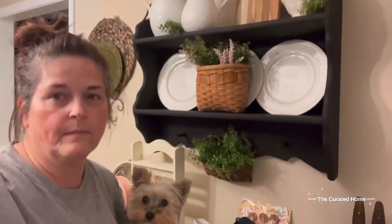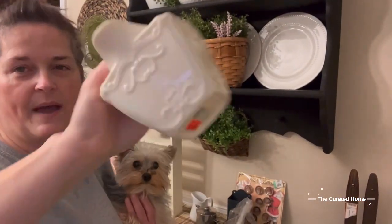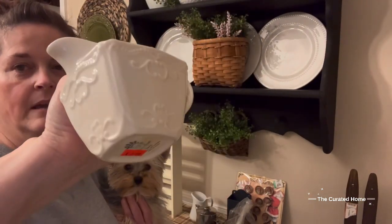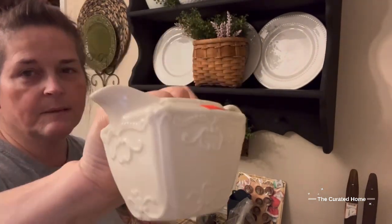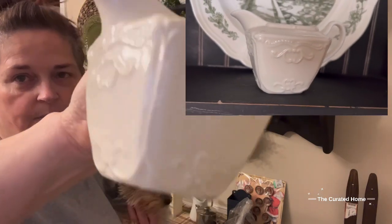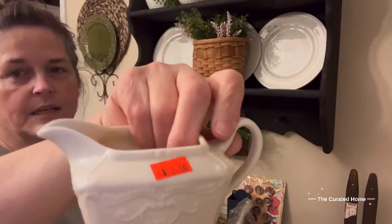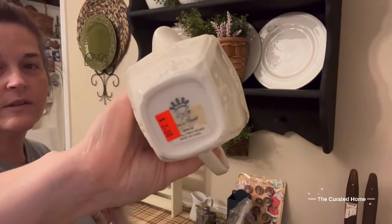Let me move you up. I do like the pattern. I think this is gorgeous, but this does not fit in with my collection. But that doesn't mean that I'm not going to buy it and use it somewhere else. I'm just not going to put it with the rest of my other pictures. I'm going to use this one probably in a different vignette. $2, Salvation Army.